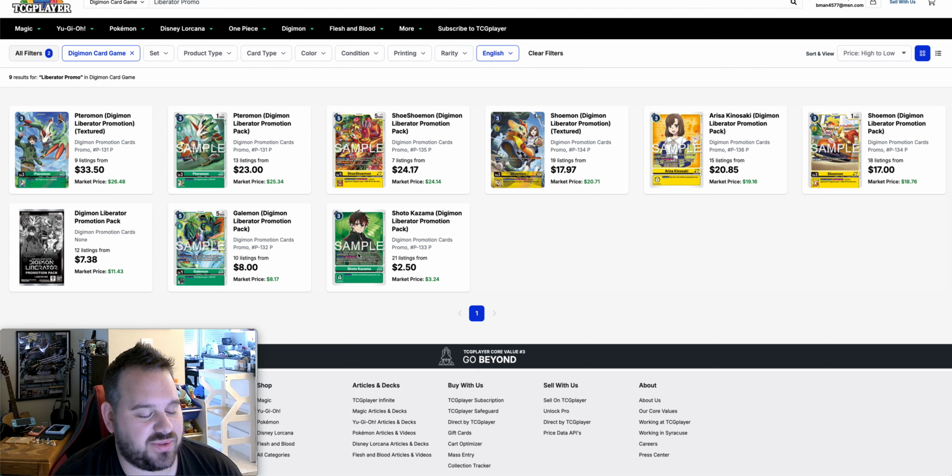Most of these other cards, some of them are less expensive. The ones that were Evolution Cups, definitely less expensive. So yeah, a lot of things there. And then what else do we have here? So we got the Liberator cards. And then yeah, the ones that were not reprinted are still kind of up at the $20 range because they're not as easy to get.